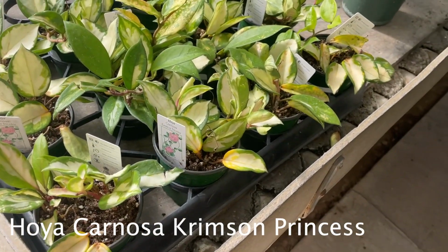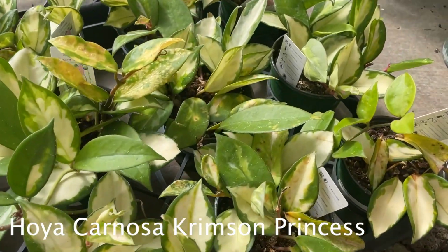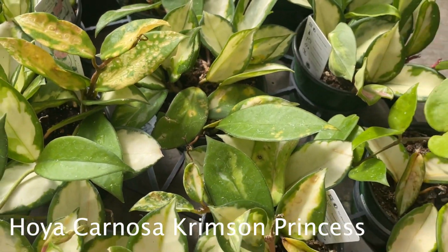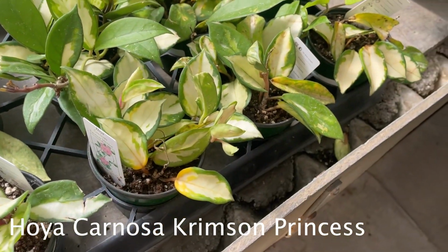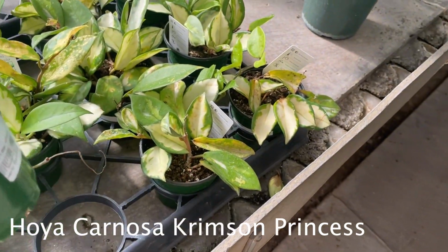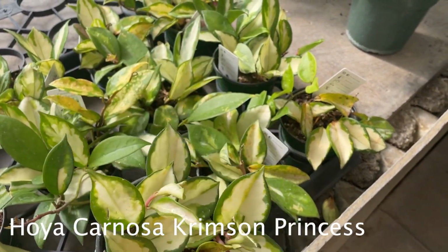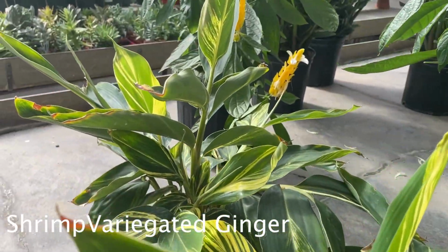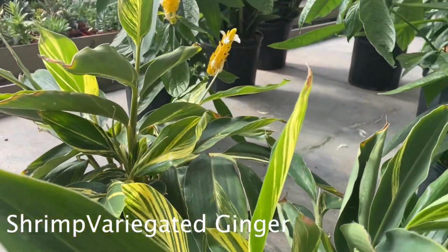Over here, there's some Hoya Carnosa Queens. Some of them look really bad. I think it's burnt. It's been really hot lately, so I wouldn't be surprised. It's 18. Variegated Ginger over here. These are 23.